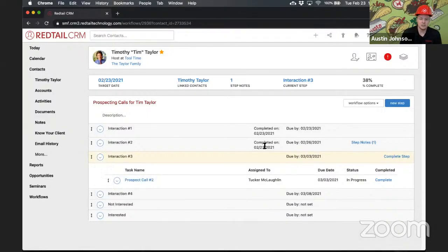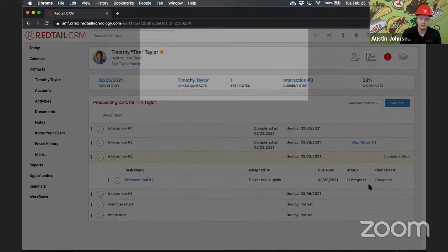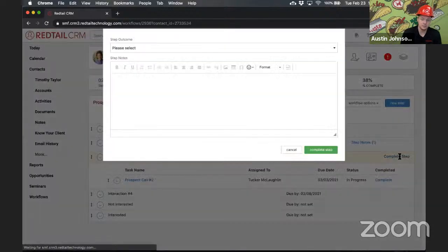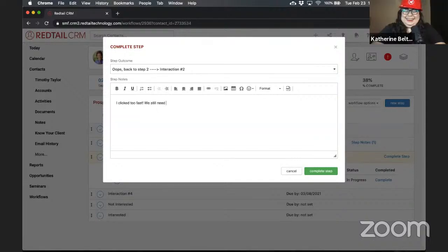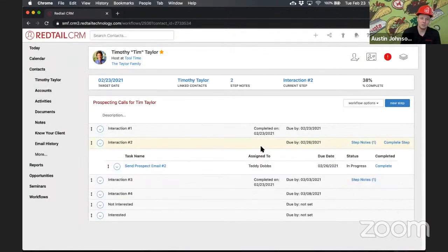So Catherine, let's go ahead and complete prospect call 2 here, and let's go back to interaction number 2. Go ahead and hit the complete button on prospect call 2. And then it's going to ask us, oops, let's go back to interaction number 2. There we go. A confession about clicking too fast. All right, and we'll go ahead and complete the step. And you see Redtail now is going to send the process backwards a step.